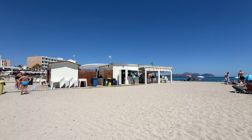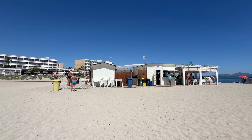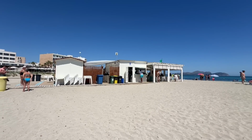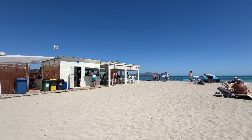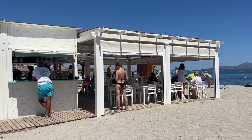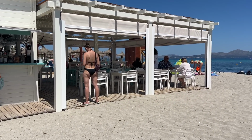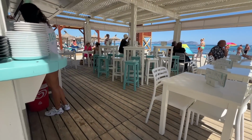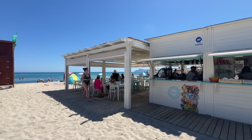Over here on Son Baulo beach, we've got a nice little chiringuito, little beach bar. Right behind that, we've got the toilet blocks. And there are also showers as well, lying at the exit of the beach too. And this little beach bar here, this is called the Moai. Just walk through. And that just looks lovely. It's very, very shaded as well. Love the way it's white and turquoise too.